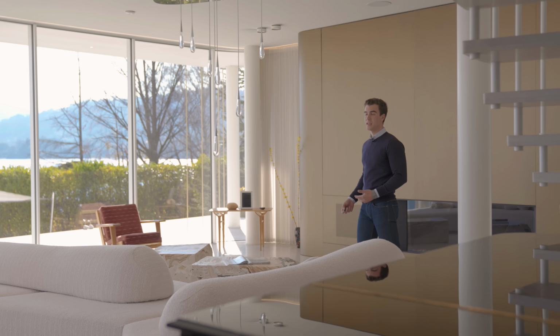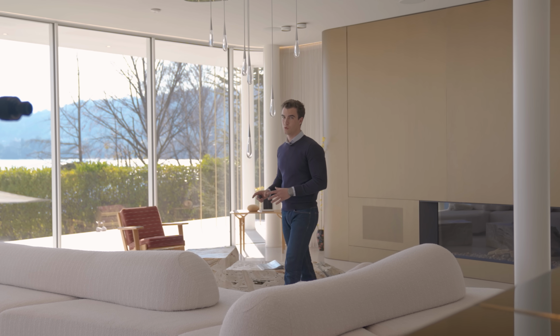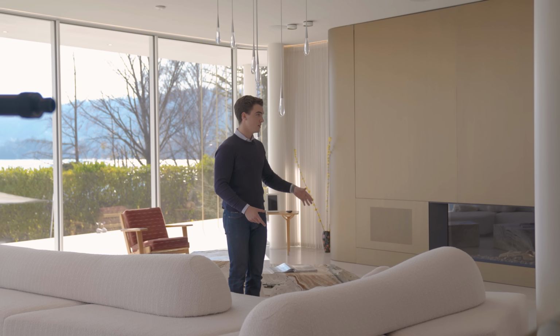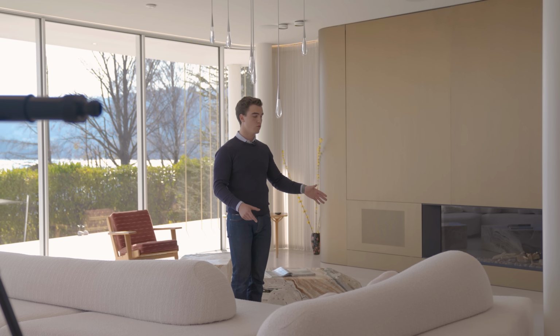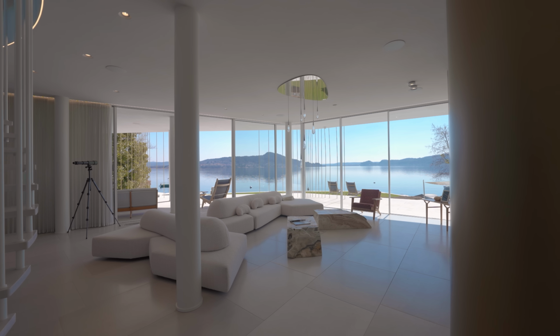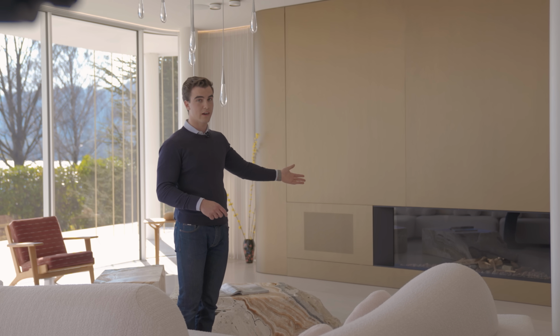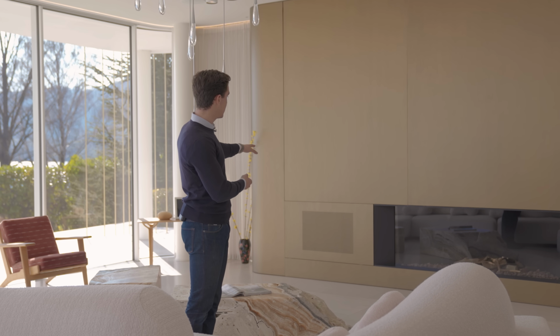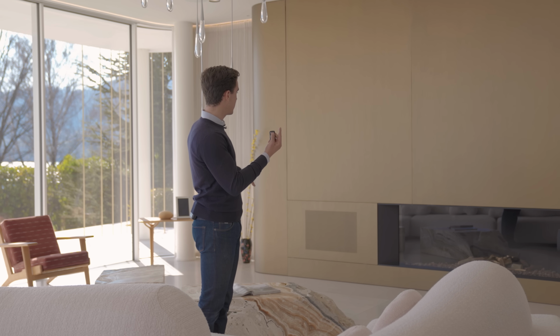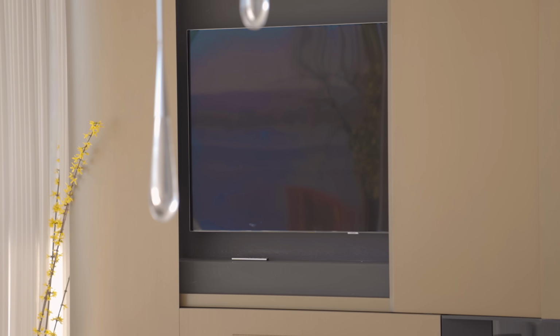All of the living spaces of the villa are right in front of the lake, facing the water. On this side, as we walk by the entrance door, we find this sitting area. Right in front, there is this gorgeous panel with, on the lower side, the gas fireplace. On the left side, we can open it with a controller and right behind the panel there is the TV.